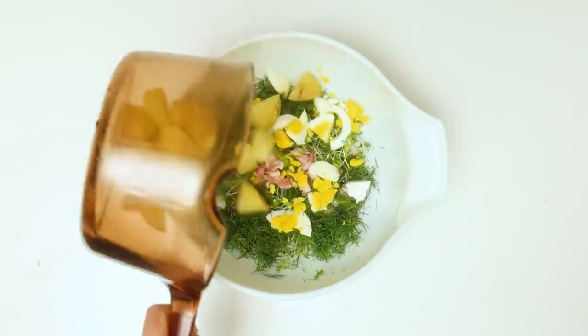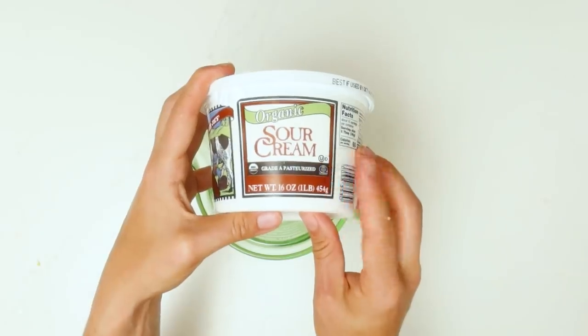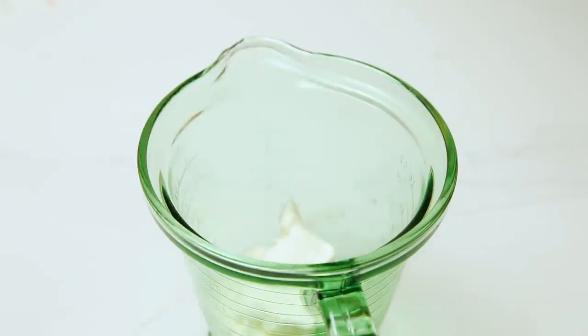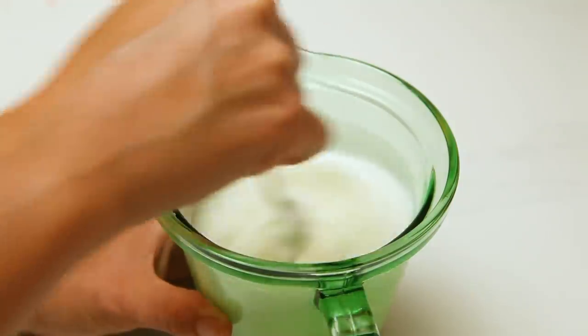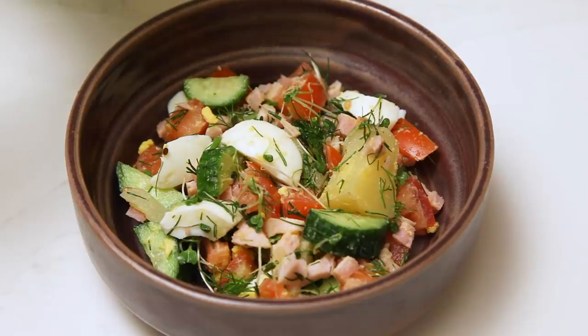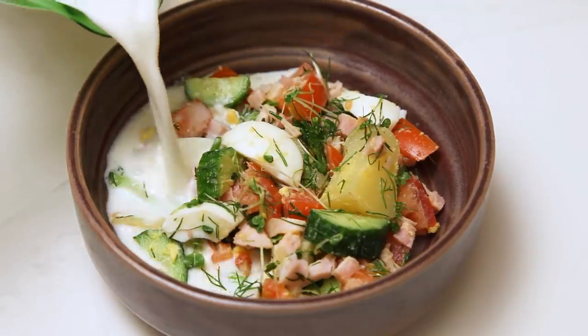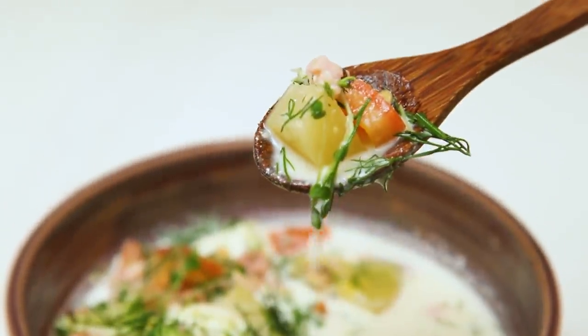I ate okroshka since my childhood. My mom used to make this huge bowl of okroshka, cut so many vegetables in it, make a soup and put it in the fridge for several days. It can be in the fridge for 3 or even 4 days and nothing will happen. So this is something that Russians would have in summer in their fridge all the time.